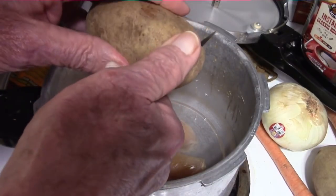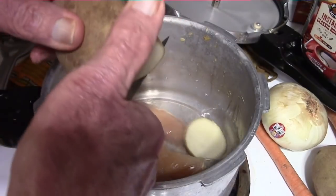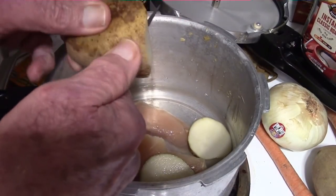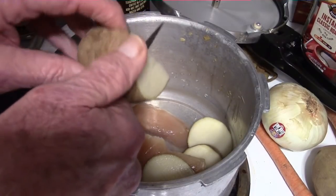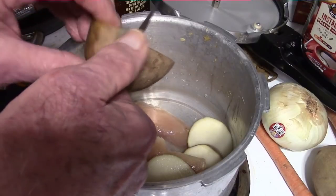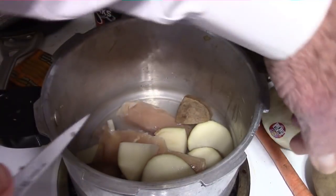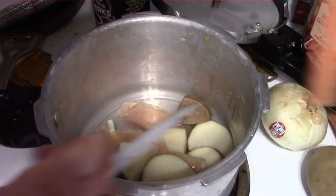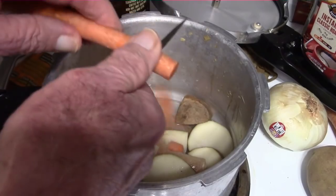Here's the potato I'm going to start chopping up in there at this time. Potatoes were still cheap the last time I was in the store, but I have no idea if they've gone up in price, but that's one of the lowest cost nutritionally solid foods that you can get. Potatoes are very good, and you can quite often get 10 pounds for under $4 and sometimes under $3.